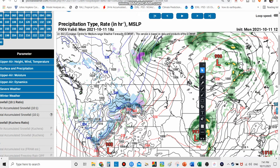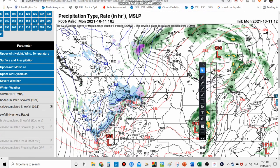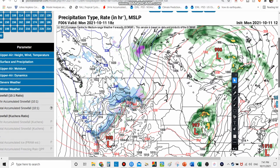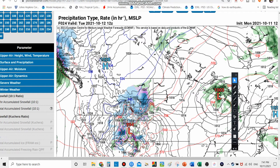And of course, we could not forget about the European model. Now, on Pivotal Weather, it was kind of hard to get in the right region without leaving some states out. So I just did the continental United States full map and just zoomed in a lot, which is why it looks a little bit weird. So we're going to kind of time this out here, and you can still see the timing and everything, so it works out good. This is Tuesday morning.